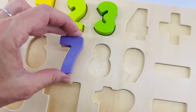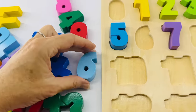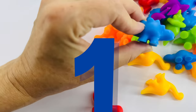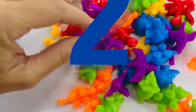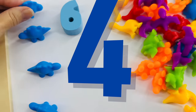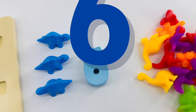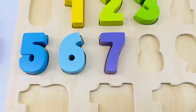Okay, now let's put number seven on the board. He goes right here. Which number should we do next? How about this one? It's the number six, and it's blue. Let's find blue dinosaurs. Here's one, two, three, four, five, and six. Six blue dinosaurs. Now we can put number six in his home between five and seven.